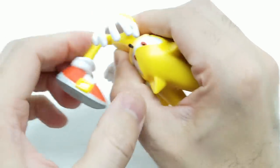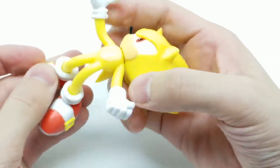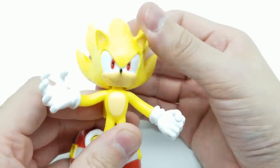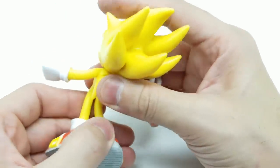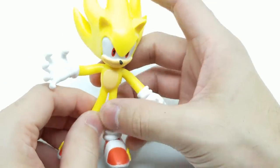And these legs do move very similar to just our Sonic, for example. Look at that. And the head moves pretty well. Look, a little bit up, a little bit down and around. I'm digging this sculpt overall. Yeah, I'm really liking this action figure, this bendy guy.